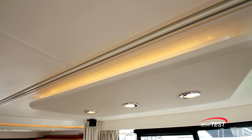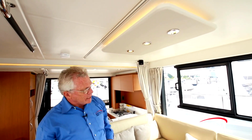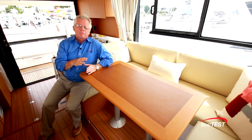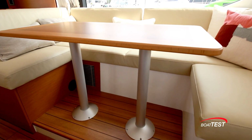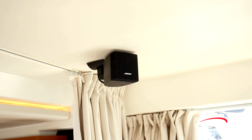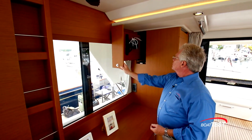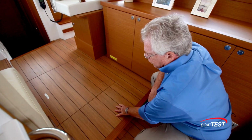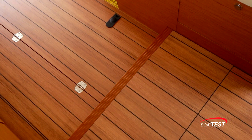A couple of other nice features to appreciate. Notice the stylized drop-down area holding the LED lighting. The table is mounted to fixed pedestals, not the compression ones, so this gives it much more of a solid feel. When you want to convert it to a berth, it's separate pedestals. Notice up above, the Bose speaker connected to the surround sound system that drives the entertainment system and connects to the TV, which will be mounted right there. The decking is a Beneteau laminate flooring that we've seen before, but I do like how there's an added texture to it, giving it a better look and feel.